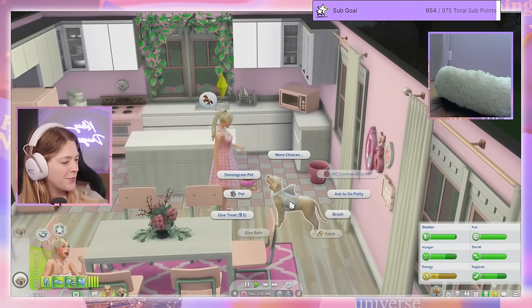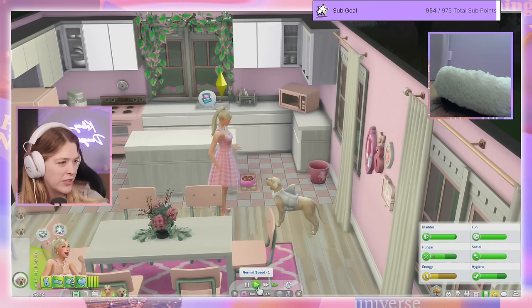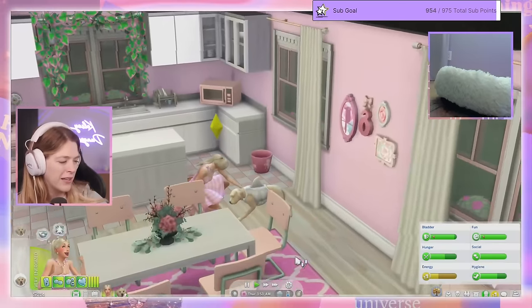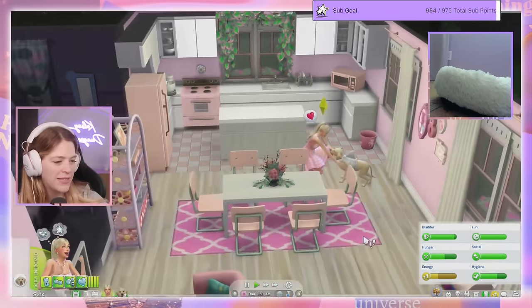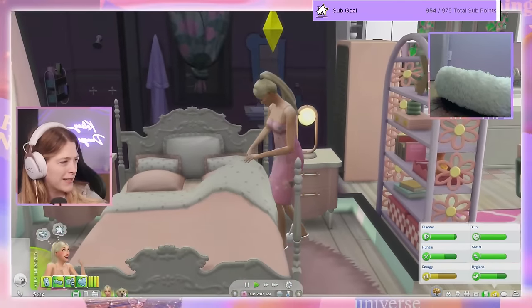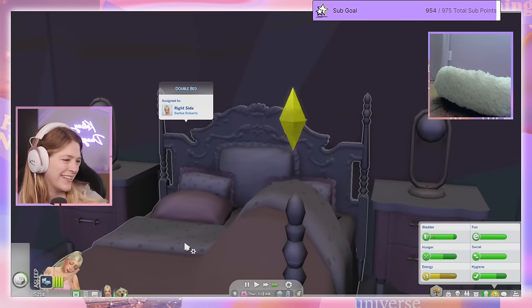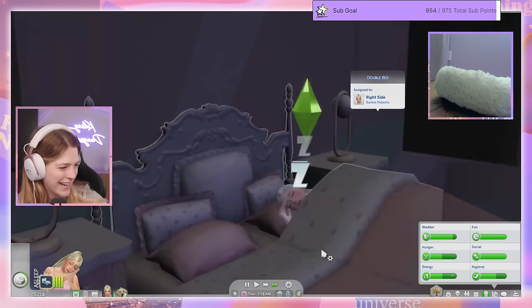Okay. We're going to give you lots of chats. She's telling Taffy all about how Ken just asked her to be his girlfriend. Now we're giving Taffy some pets and some loves. And then we're going to go to bed. So we're going to be like, good night, Taffy. I think this is the first time she's sleeping in this bed, too. Good night, Barbie. So good. Look at Barbie having such a good night in her Barbie bed.